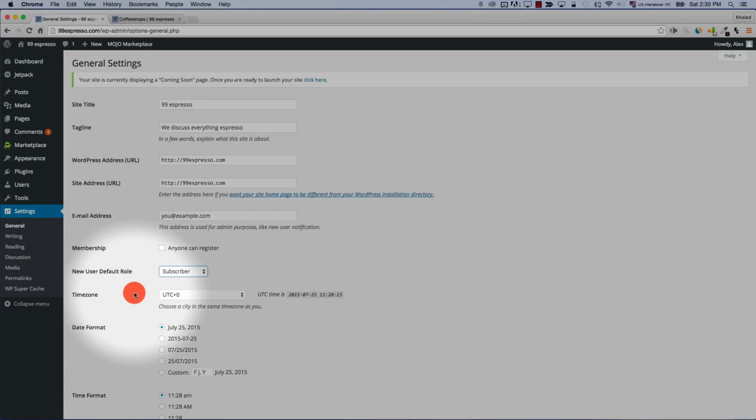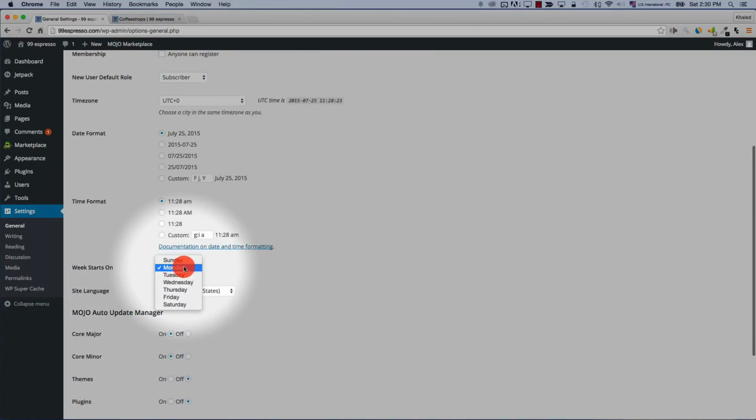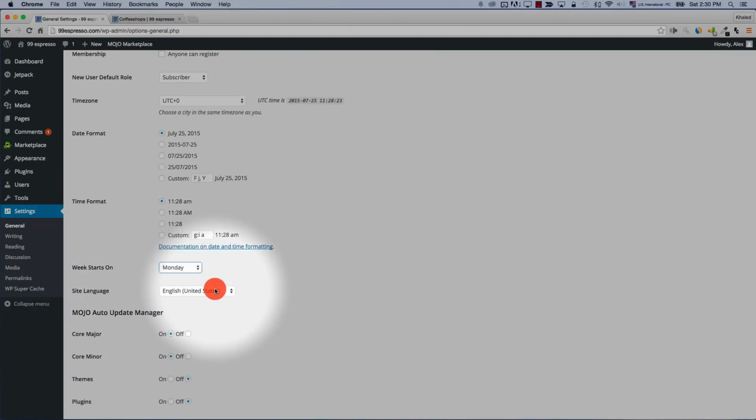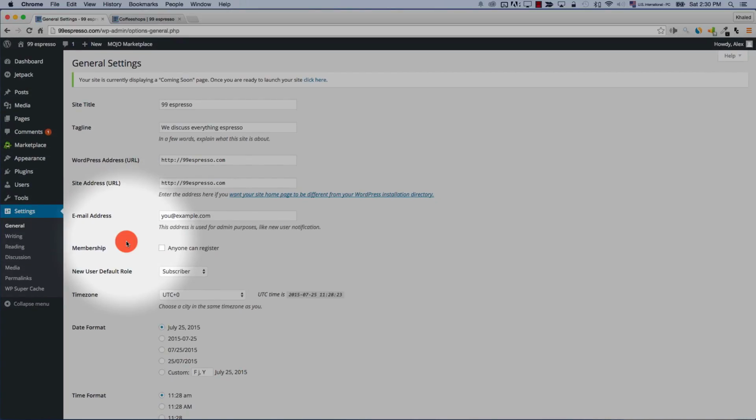Then you have the time zone, date format, time format, and when does the week start for you, the main site language, and this is the Mojo Updater Manager. Now, this section shouldn't be here. We only have it because we have the plugin called Mojo. So this is not a default section of the WordPress general settings. And these are the general settings for WordPress.